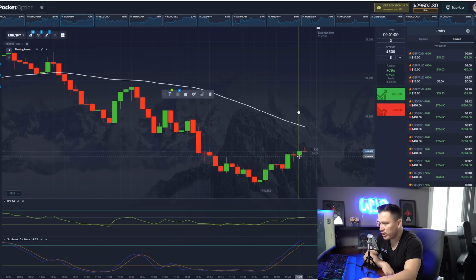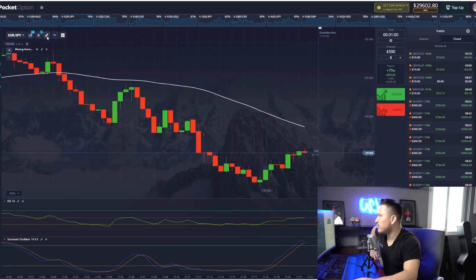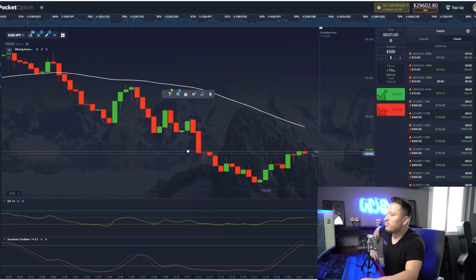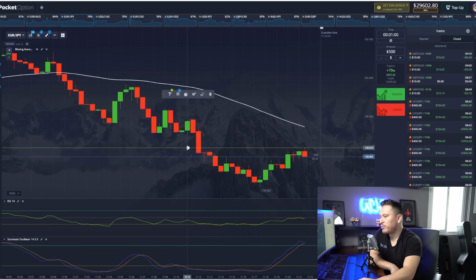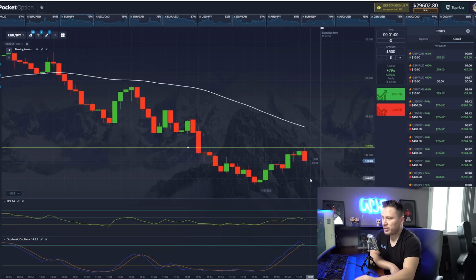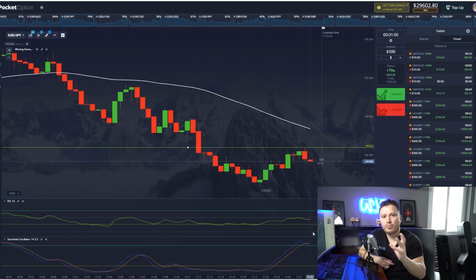For instance, this one right here, it literally touched the 50 level. So this would have been your entry candle, right? I'm going to delete this line, and we're going to see if we can actually nail this one as an example. But here would have been your entry point. Honestly, I would have had my best entry point at the top of the candlestick, but it's really up to you. So I do see the stochastic oscillator as a previous confirmation of a big movement.